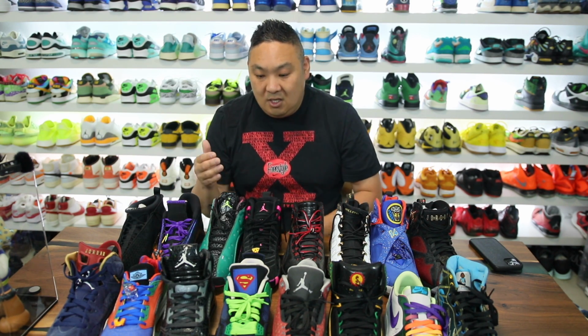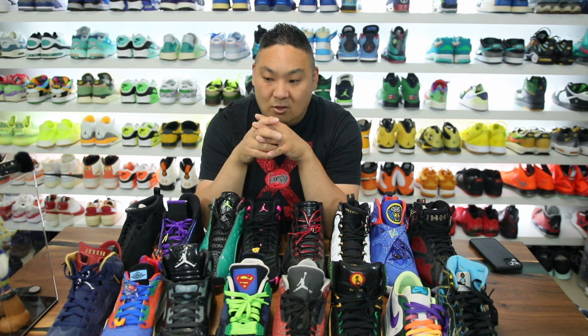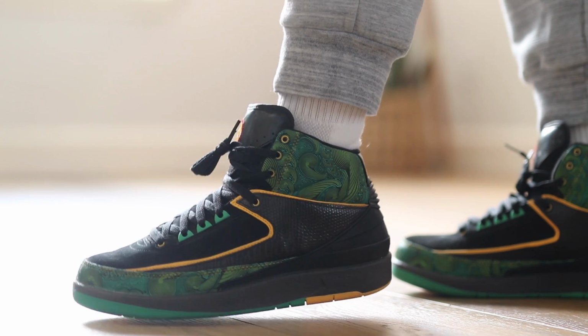But this collection took a long time to actually collect, because each shoe represents 1 year of them actually releasing. So that being said, I'll show you guys each of the models from the first one to the last, and hopefully you guys enjoy. Starting off with the very first one of the Doernbecher collection. This was the first launched Jordan that they actually had, and this is from 2007 by Sheridan, and he did a crazy job on here.